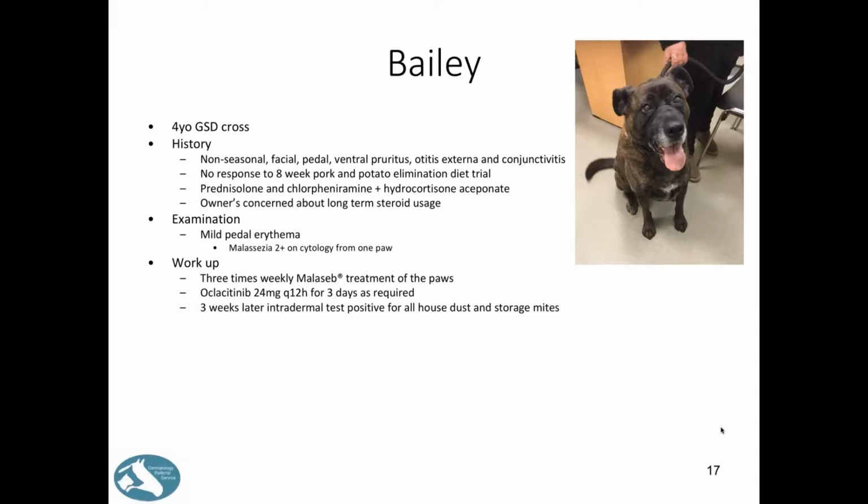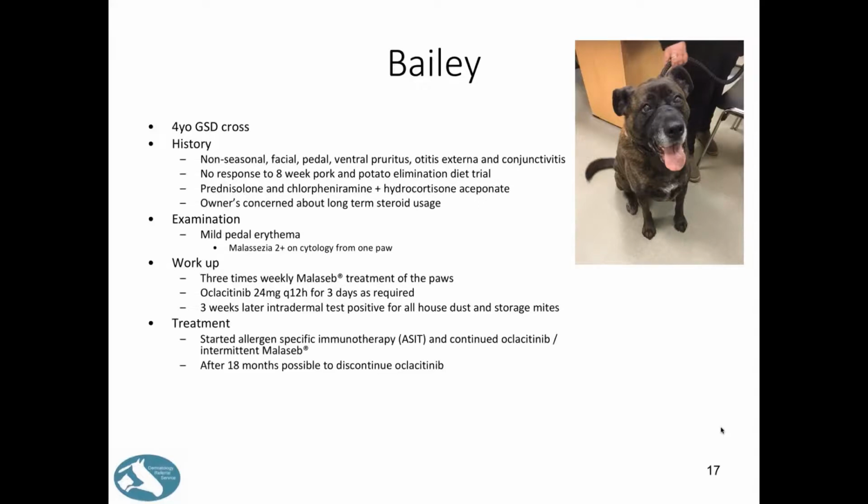Then 3 weeks later, we were able to do an intradermal test, or could have done serology testing, and the dog was positive for house dust and storage mites. So at that point, we had a diagnosis of atopic dermatitis associated with dust mite allergies. For us, allergen immunotherapy would be the long-term treatment of choice.